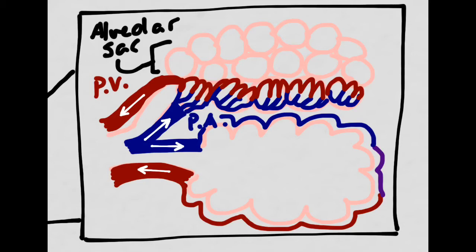The walls around the outside of the alveolus are very thin. This means that the distance for diffusion is very short. Carbon dioxide from the oxygen-poor blood will then diffuse across the membrane and into the empty space in the middle of the alveolus. Then it will travel up through the bronchioles, up the bronchi, through the trachea, and out of the person's mouth and nose when they exhale.